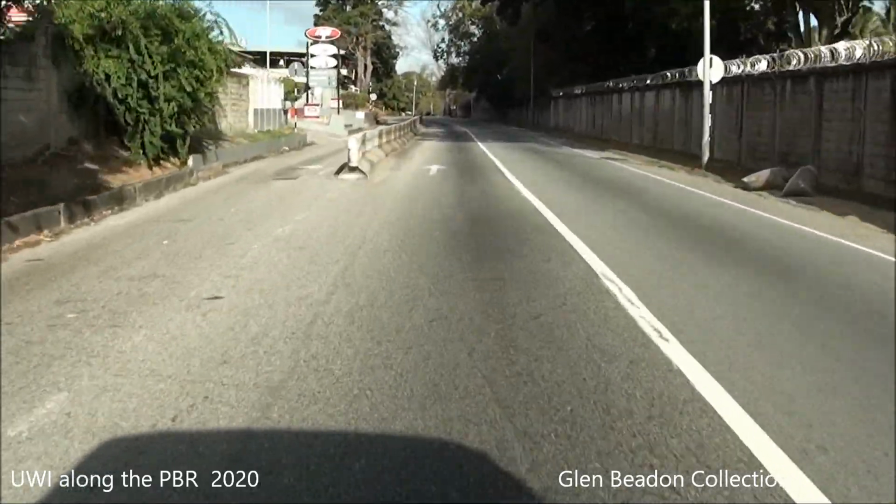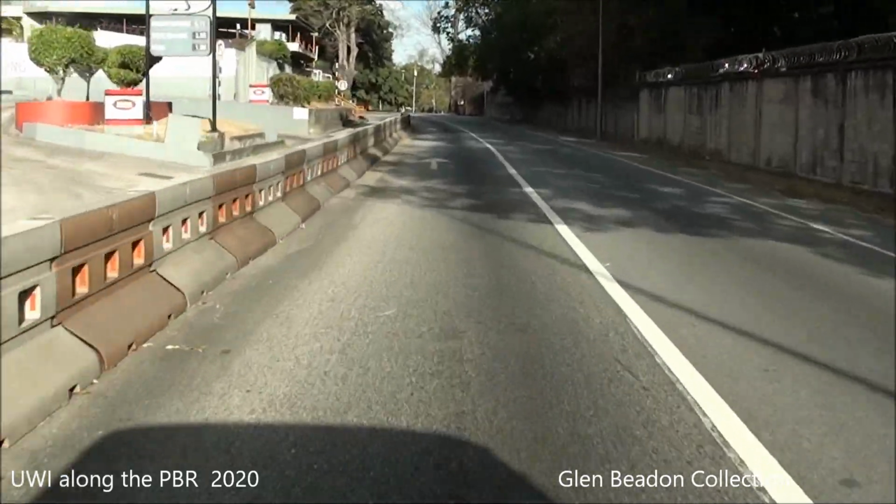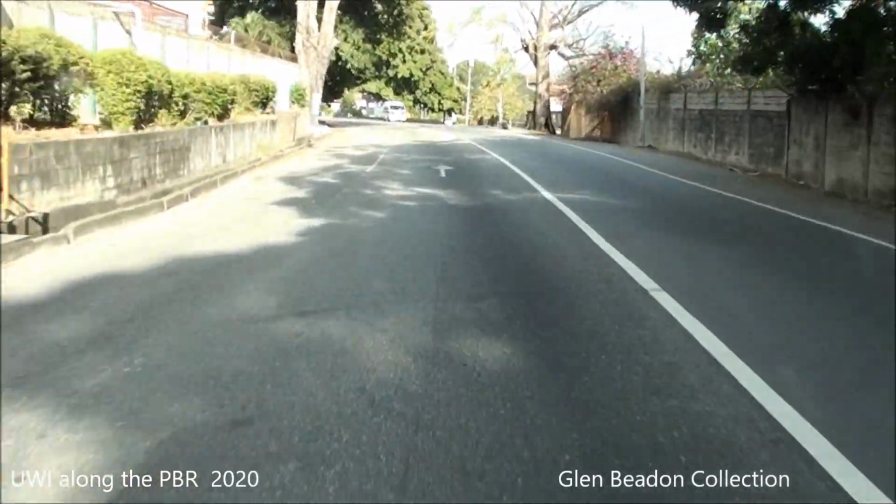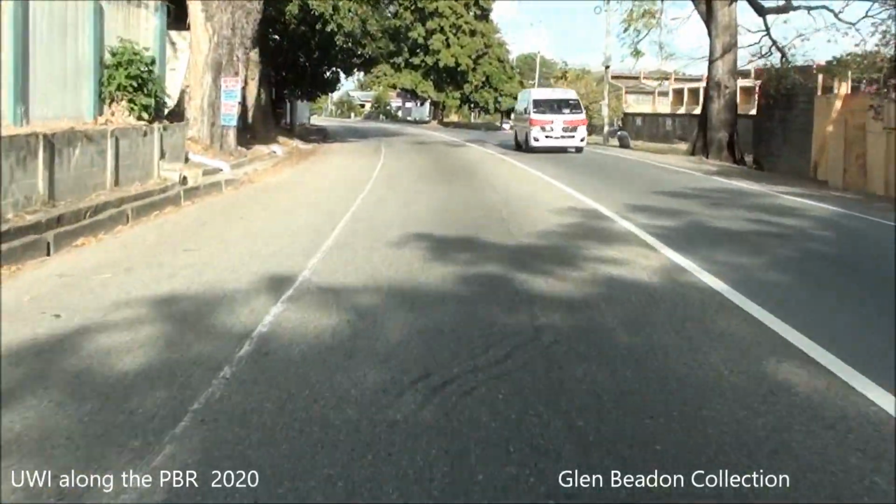You could stop at Marabella, you couldn't see the train line. Yeah, exactly. But when you're on the main road, you just see it.